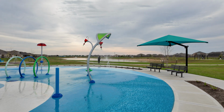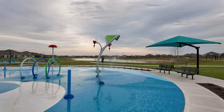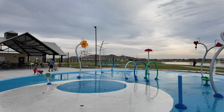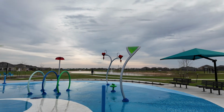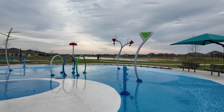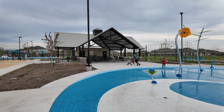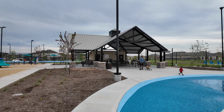All right, so here is the splash pad. And you can take a look. They've got a lake over there as well. It's really nice. So they got the splash pad, and they've got these deals that kind of fill up with water, and they dump out every few seconds or so. There's the pavilion where you can grill over there. You can sit out, have a little get together with your family.